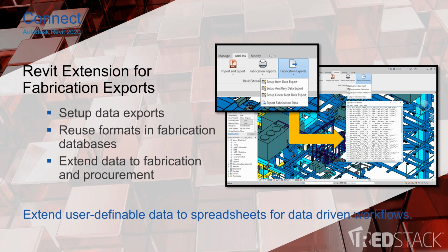So you can see that little icon there for the import and export side of things, but you can generate that data in a CSV format, so you can use that in spreadsheets or other data environments that need to use that CSV. So again, if you're viewing this webinar and it is something that might have been an issue for you in the past, have a look at those fabrication exports where you can export that fabrication data. So again, just increasing your efficiency on the project.